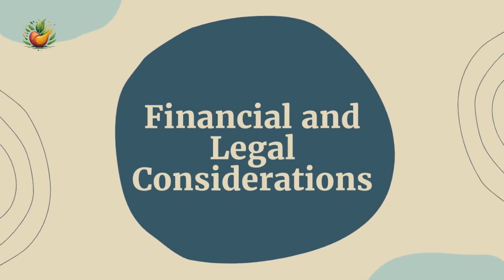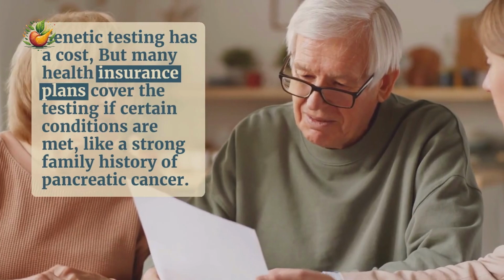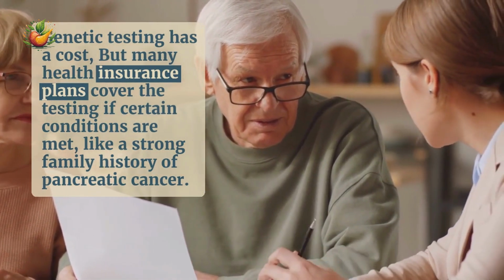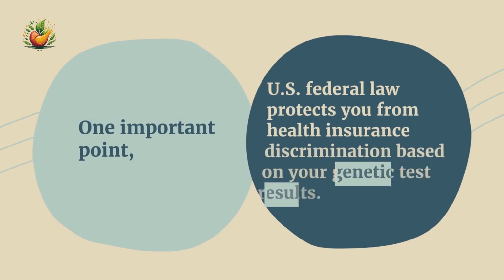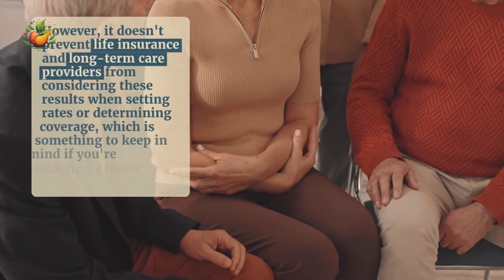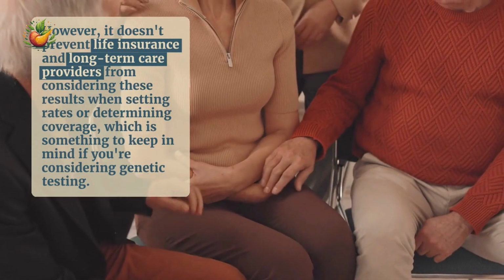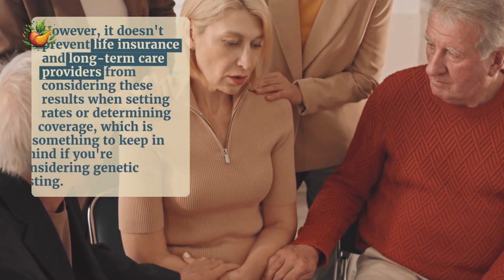Section 5. Financial and legal considerations. Genetic testing has a cost. But many health insurance plans cover the testing if certain conditions are met, like a strong family history of pancreatic cancer. You may need to contact your insurance provider to find out what is covered. One important point: U.S. federal law protects you from health insurance discrimination based on your genetic test results. However, it doesn't prevent life insurance or long-term care providers from considering these results when setting rates or determining coverage, which is something to keep in mind if you're considering genetic testing.